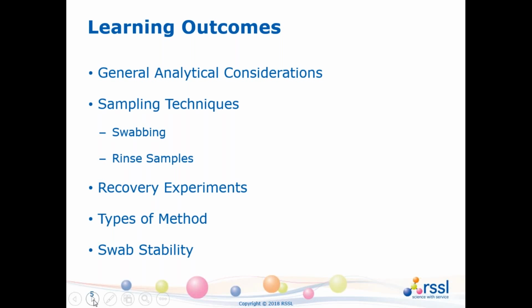So the first slide here is just outlining the programme of activities this afternoon. So we'll be starting with general analytical considerations, moving on to look at the most commonly used sampling techniques in the factory environment. So we'll be looking at swab samples and then rinse sampling, looking at the use of recovery experiments in assessing methods for suitability, looking at the type of method used, whether that be a specific method, i.e. targeted, or whether we look at more non-specific approach. We're moving on to look at the impact of swab stability data in justifying samples for transport situations.